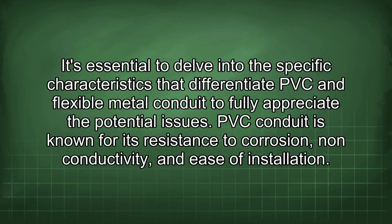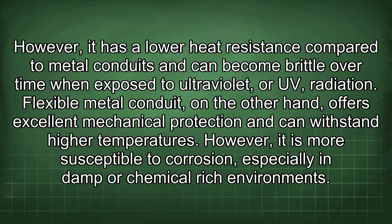It's essential to delve into the specific characteristics that differentiate PVC and flexible metal conduit to fully appreciate the potential issues. PVC conduit is known for its resistance to corrosion, non-conductivity, and ease of installation. However, it has a low heat resistance compared to metal conduits and can become brittle over time when exposed to ultraviolet or UV radiation.